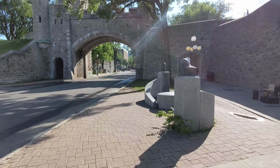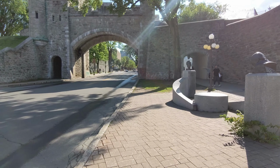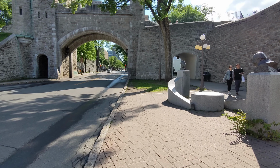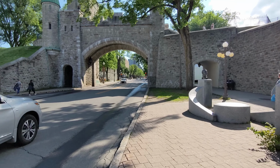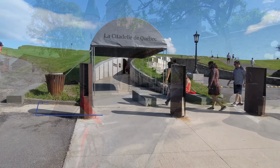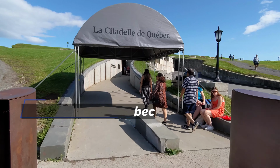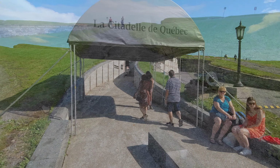On this side of you. So there's no crosswalk here though. No. La Citadelle de Quebec. We're going to go this way.